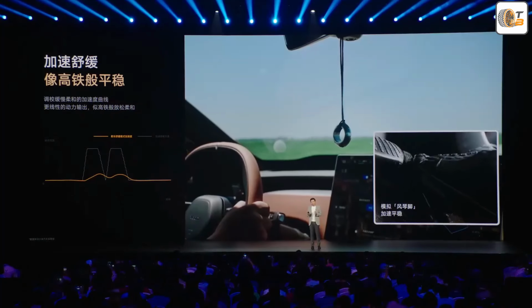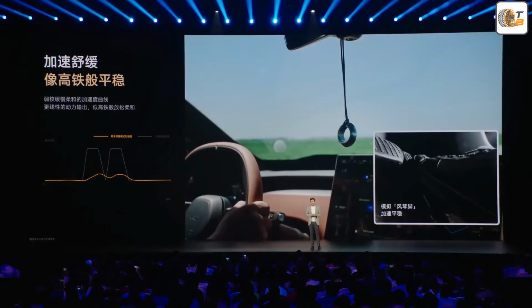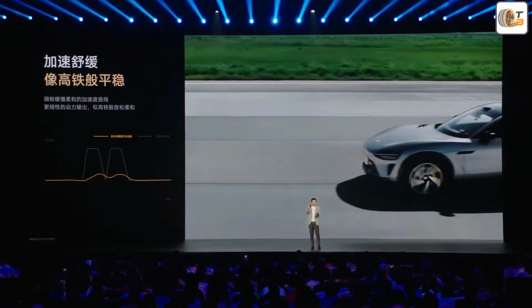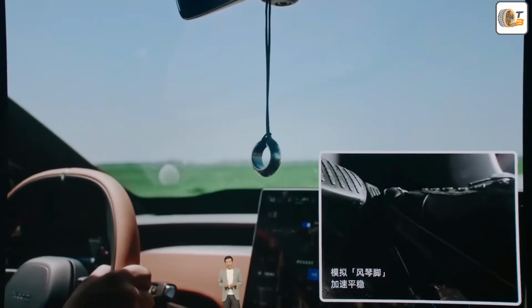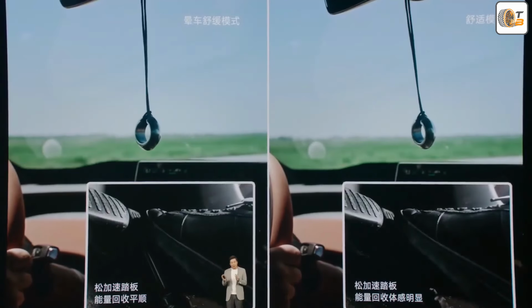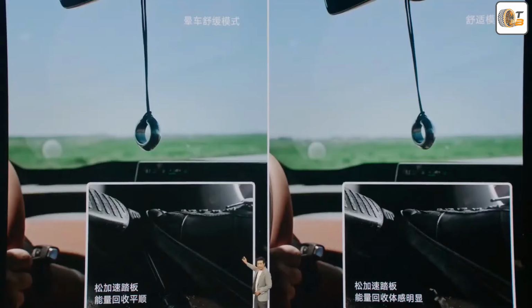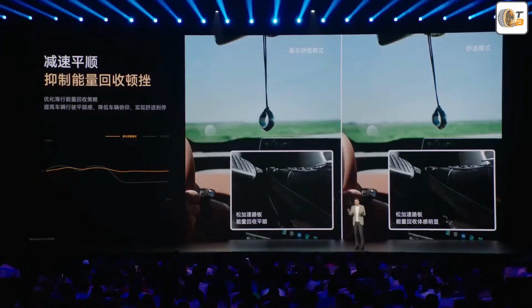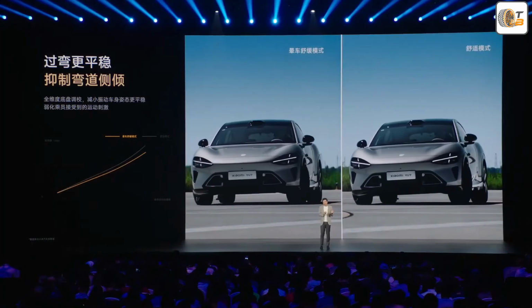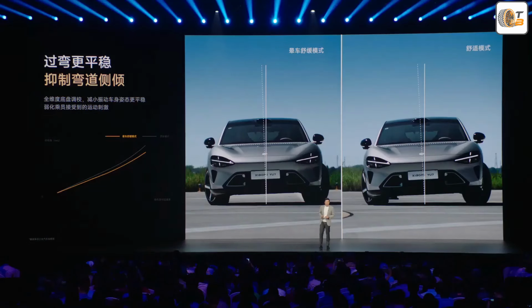For example, when we are speeding in this mode, we can definitely still feel the stability and smoothness, just like we are riding the high-speed rail. So you can just feel like a very experienced driver, and also we can feel the vibration and haptic feedback when we reduce the speed. We can also take a look at the photos on the screen. We see that the pendant is actually not moving as much during this comfortable mode. Also, when we are turning, we have a smaller angle for the side frame.